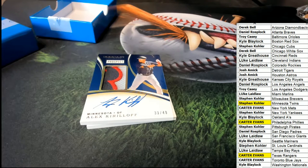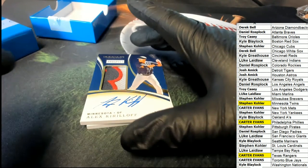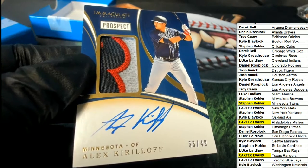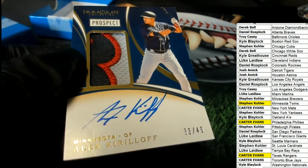Well, the printing plates are used in the manufacturing of the cards. So whenever you get a one-of-one printing plate, usually there's not a big emphasis placed on the condition, because after all, it is a printing plate. But we have this one right here, Twins, for Stephen K. And it is an auto. It's a prospect. It's a nice one right there. 33 of 49.